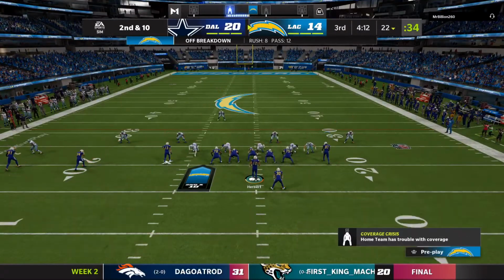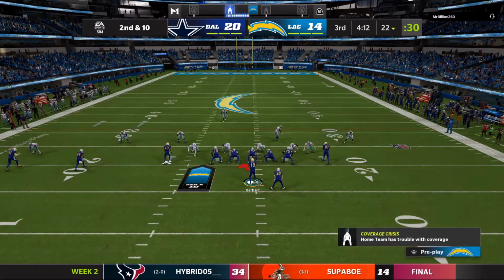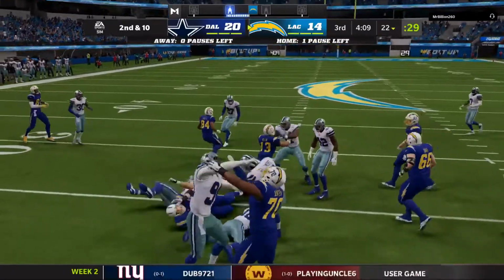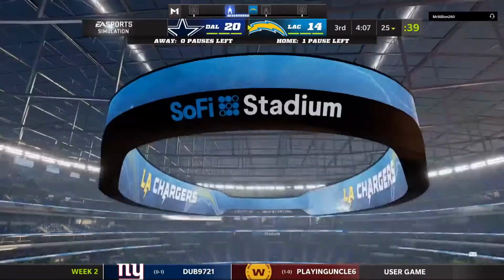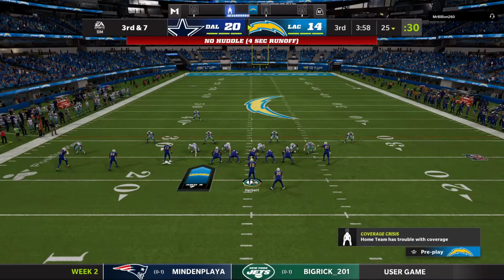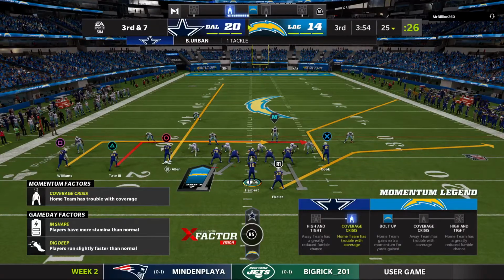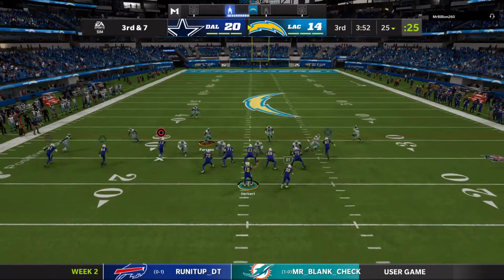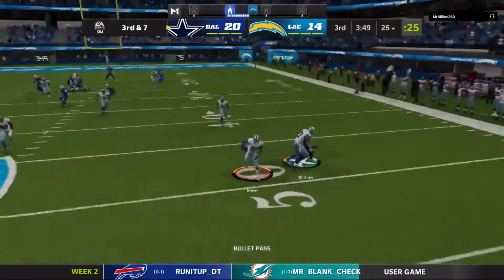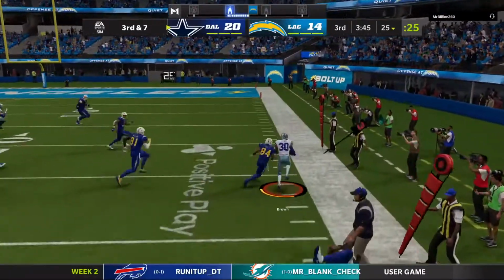Now here's a pass on first down that's knocked away and incomplete. Out of the gun, Eckler running it. And he'll get about 3 as he takes this up near the 25. Tackled at the 25-yard line. That's a gain of 3. It's 3rd and 7. From the gun, Herbert on 3rd down. On Herbert, his 3rd interception. Picked off by Anthony Brown.